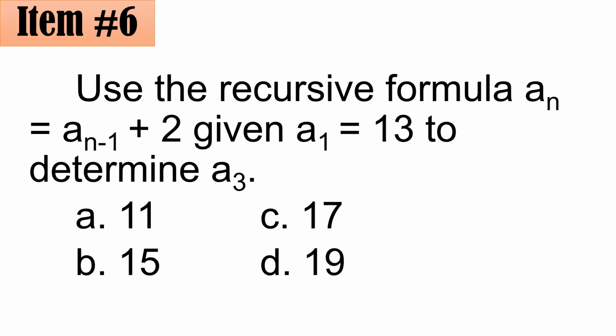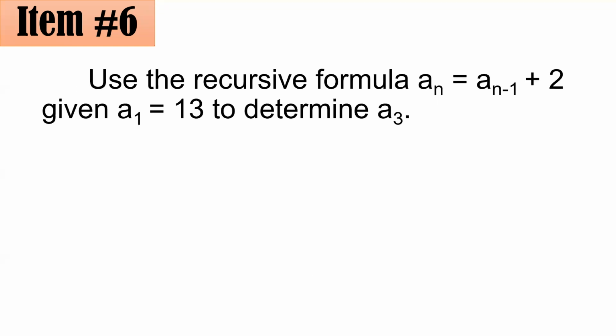Okay, letter C daw, sabi ni Ma'am Jackie Lou. Same with Ma'am Shenny. Okay, tingnan po natin kung tama kayo. So, if you have this recursive formula, given the first term, kailangan muna nating hanapin sa second term.